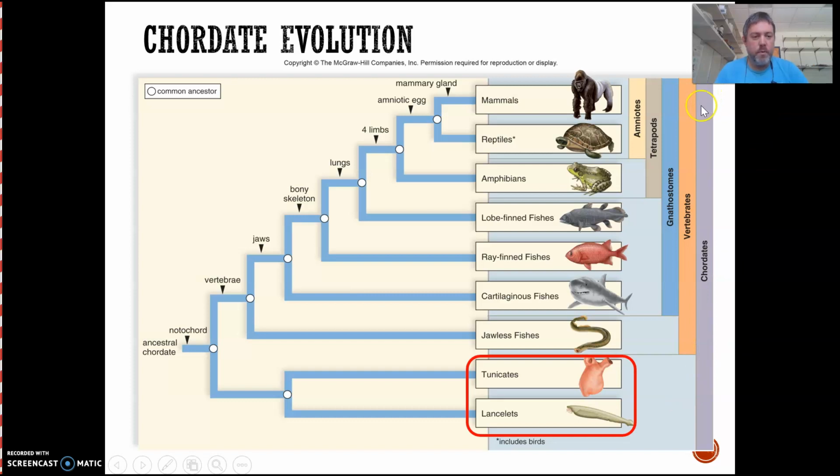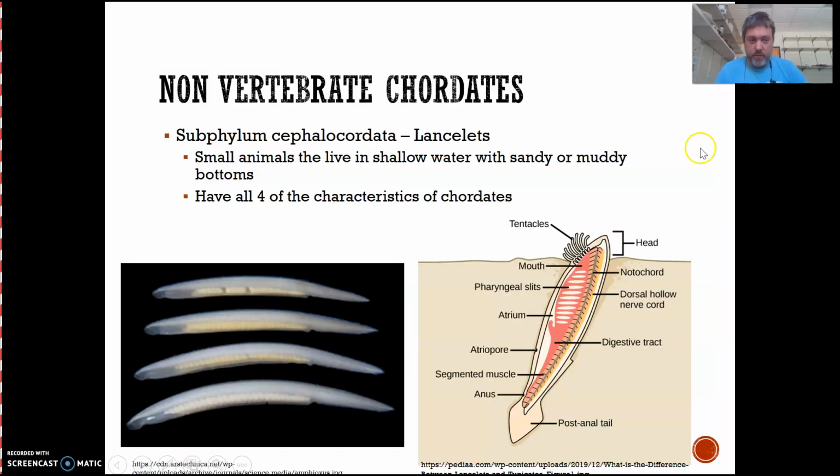So we're going to work through this grouping of animals. So first off, you can see that all of the ones we'll be talking about are chordates. So they have those four characteristics that we talked about. First off, we're going to talk about these guys. They are the non-vertebrate chordates.